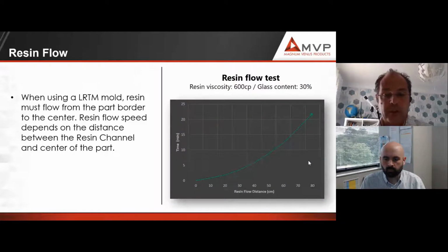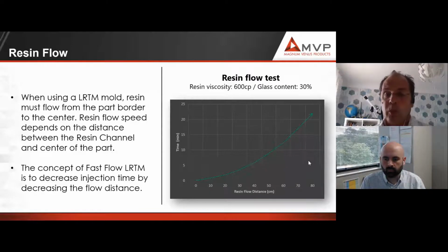So first, when we inject on the glass table to check the distance of the resin flow, we find that with a resin of 600 centipoise, with, I will say, 30% glass content, like an injection mat, the resin will flow in 4 minutes for 30 centimeters, but in more than 20 minutes for 80 centimeters. So, of course, we want to work as fast as possible.